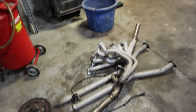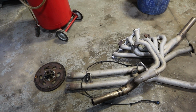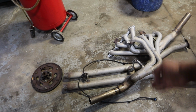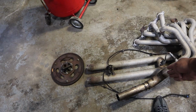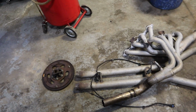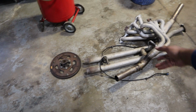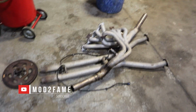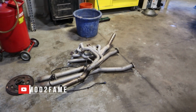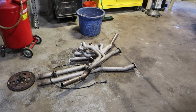So what I really want to do is take these headers somewhere. I honestly don't even want to put them back on the car like this. I want to take them somewhere, have them cut here properly, bring it out, put a flange on it. There was no flange on here, bro. We had to cut the pipe so that we can get the exhaust off and the headers out. Man, it's just amazing. Knowing what I know now, I look at this and I'm like, what in the entire hell?